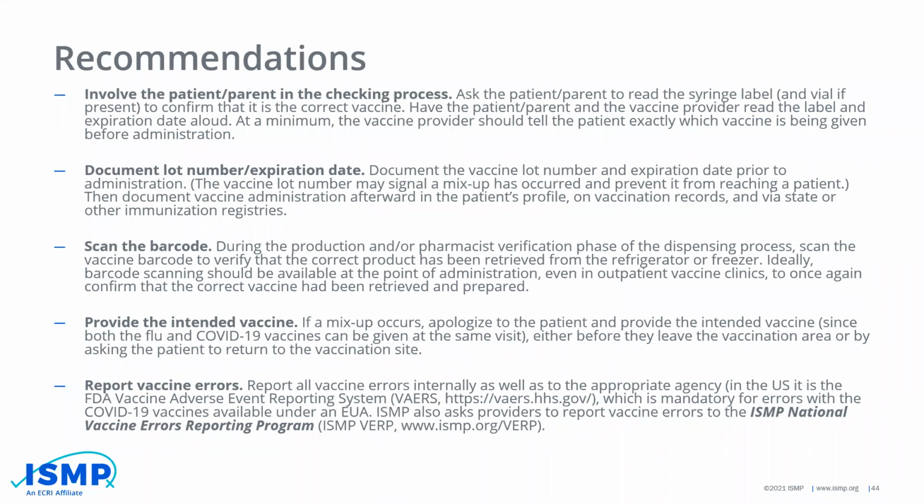I love barcode scanning as a preventive measure. That's why that 2D barcode is on the vaccine bottle, not a linear barcode. You have the expiration date, the lot number, and the drug identification. Provide the intended vaccine. If a mix-up occurs, tell the patient what happened.